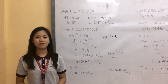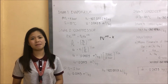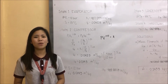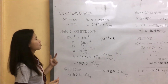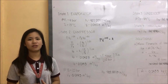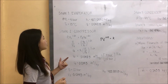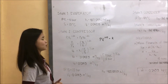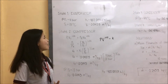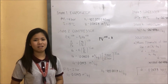Through interpolation from the Perry's Handbook, Table 2-278, Thermodynamic Properties of R134A, given the pressure is 4 bar and temperature is 50 degrees Celsius, we can get the values of H1 and V1, which are 407.0552 kilojoule per kilogram and 0.0425 cubic meter per kilogram.